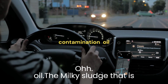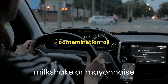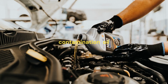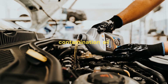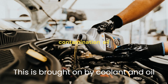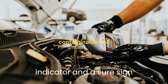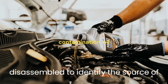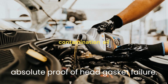Contaminated oil. The milky sludge that is sometimes jokingly referred to as a milkshake or mayonnaise on the underside of the oil filler cap or the dipstick is one of the most obvious signs of head gasket failure. This is brought on by coolant and oil mixing together. This is a generally good indicator and a sure sign that your engine needs to be disassembled to identify the source of the contamination, even though it is not absolute proof of head gasket failure.